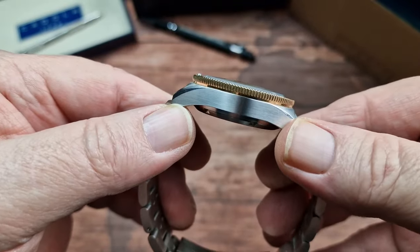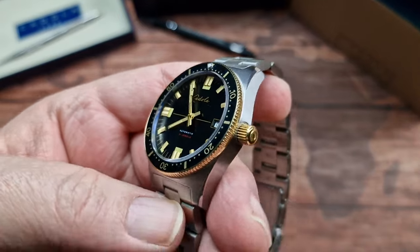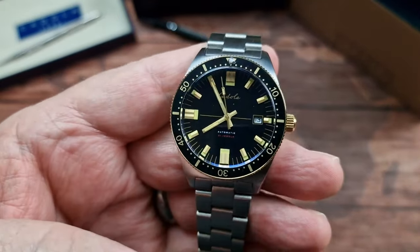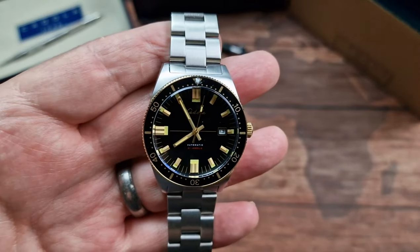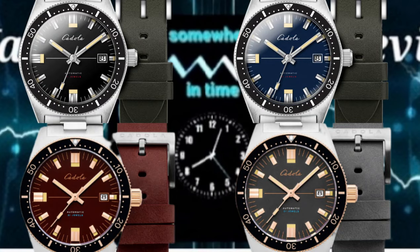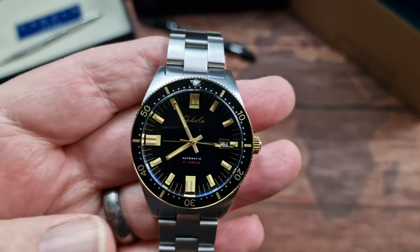Brushing, obviously, on the other side. We've got polished PVD-coated gold on the bezel of this. Now, there are various different options there. I'll put pictures of some of the other colorways. These are the ones that are currently available from Mainspring Boutique. There are other colors, but if you go on the actual Cadola website, some of them are sold out.